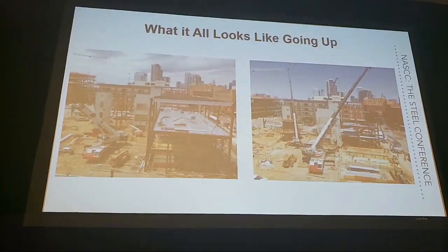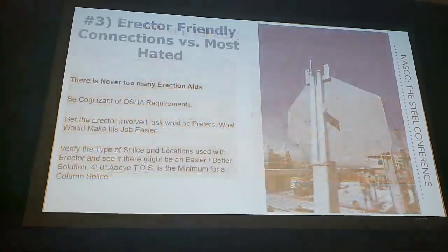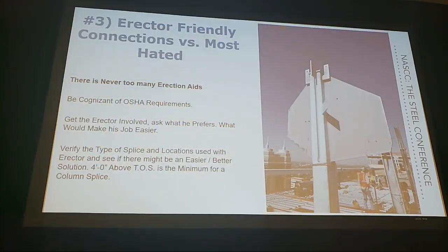And this is a picture of the actual job site, probably about a third of the way through. And you see the crane there in the middle and how we're basically building it in a horseshoe. So we want to talk about erection-friendly connections. When I say erection-friendly, I mean safe, easy to do, and as per OSHA requirements.